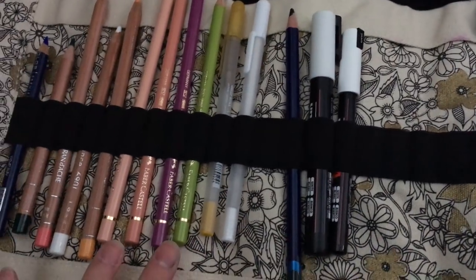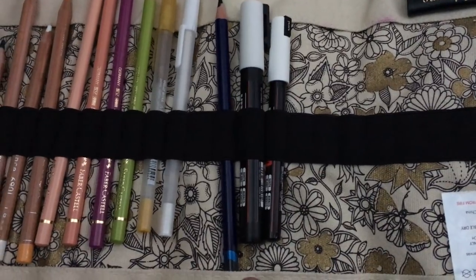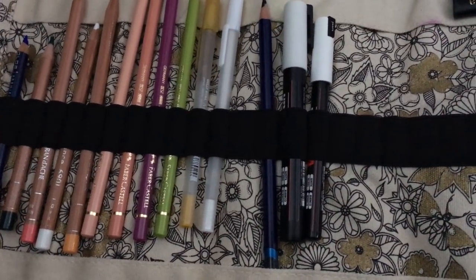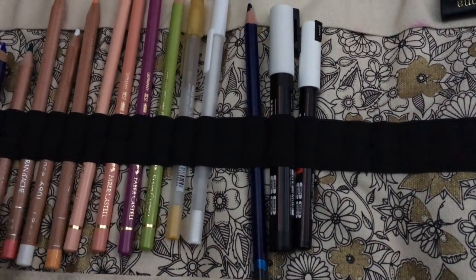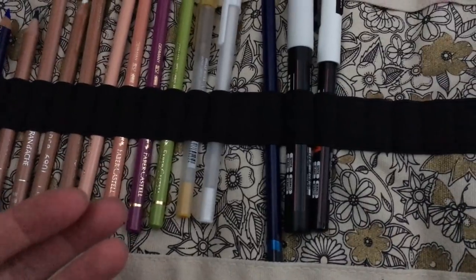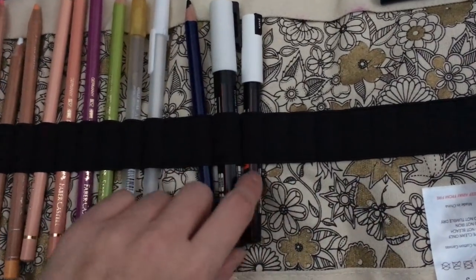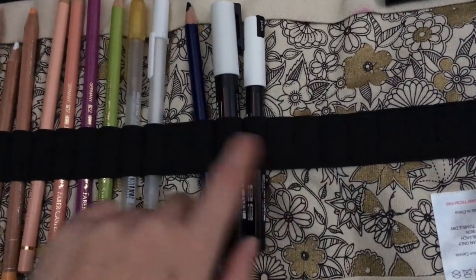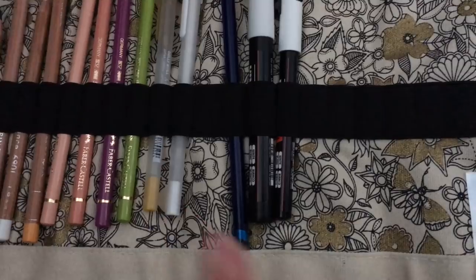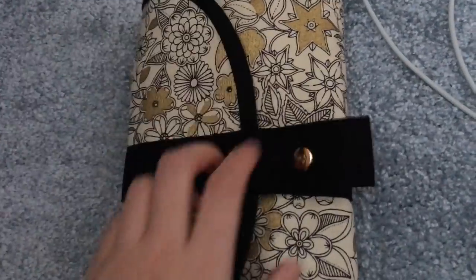So this is the sort of pen holder I would use if I've got a couple of colours that I'm using in a book and I will be using them for a while. Rather than having to take all of my colour pencils out to get those colours, I will just keep them in here. Like these two I was using on a project, so I kept them in there because it saved me having to dig them out. So it's a lot more useful because then I don't have to have all my pencils out on my bed all the time.